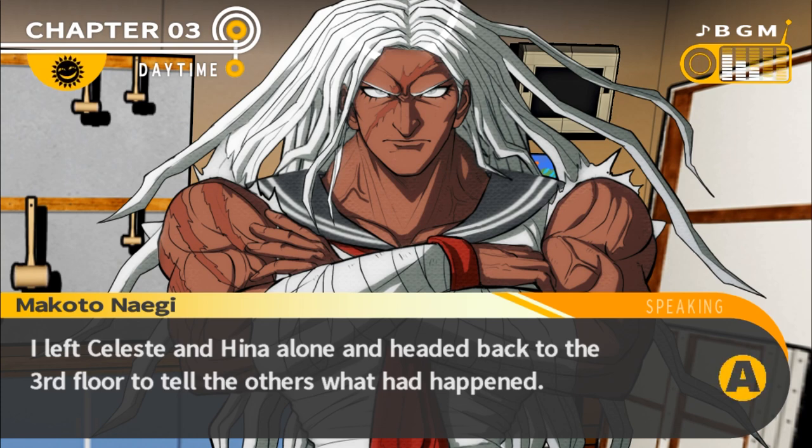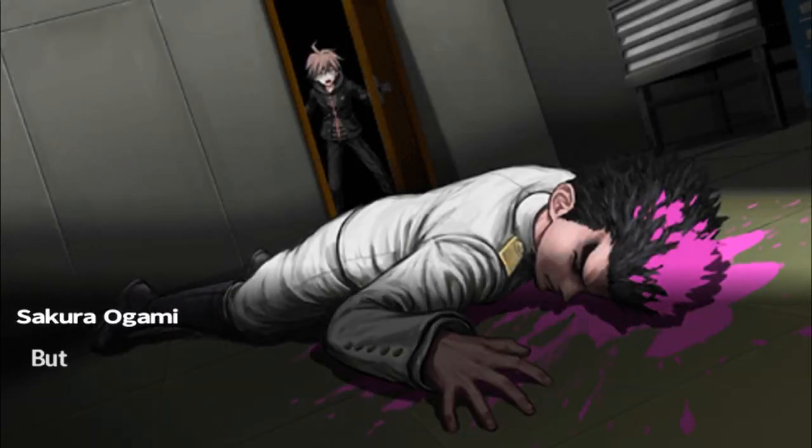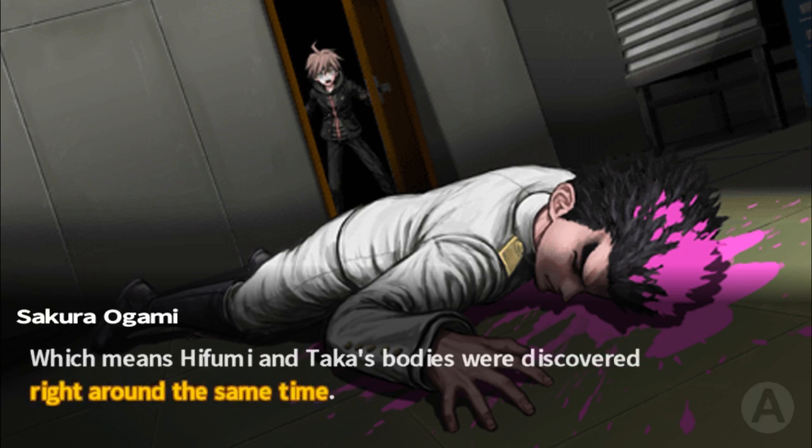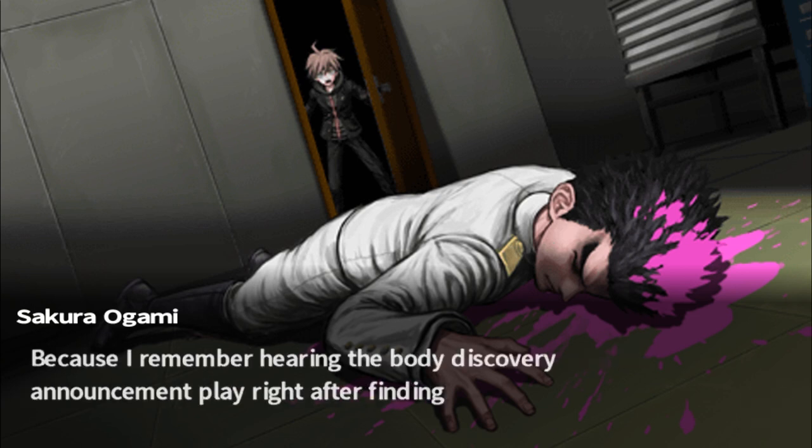Except that was not us finding the body, that was probably them finding the body. Once again, Hifumi wasn't dead. However, at the same time, we had discovered Taka's body in the equipment room. Which means Hifumi and Taka's bodies were discovered right around the same time, because I remember hearing the body discovery announcement play right after finding Taka.